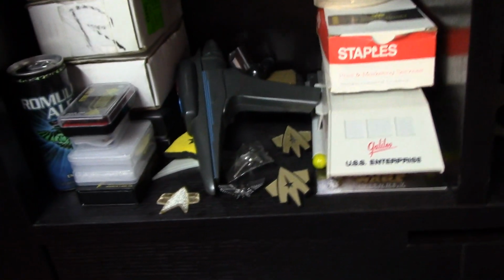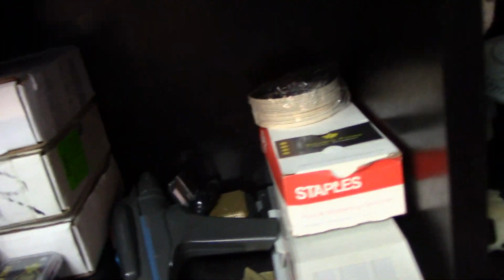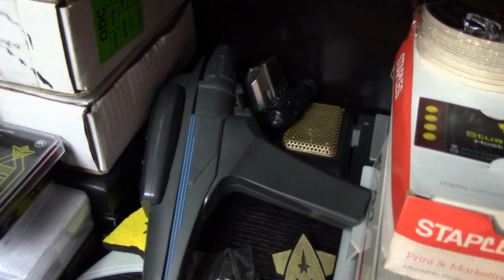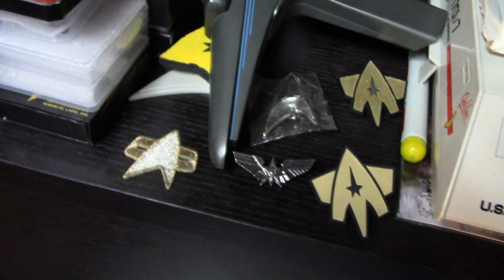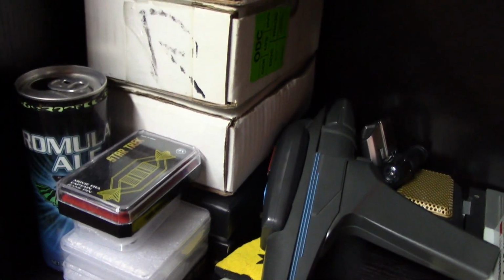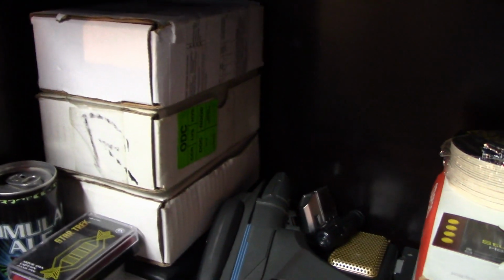So down here we've got random miscellaneous stuff. We got the Star Trek trivia game. We got a box full of business cards and some Trekyards coasters, which I give out when I send people things. We've got a phaser, some communicators, some different badges and pins, and a little Voyager patch. These are different pins, insignia sets, rank pins, and those boxes back there are all different versions of the Trekyards comm badge.